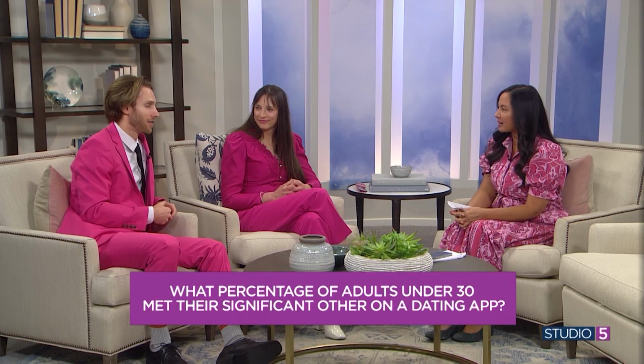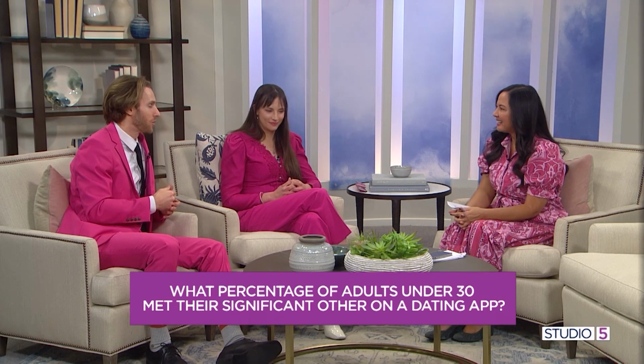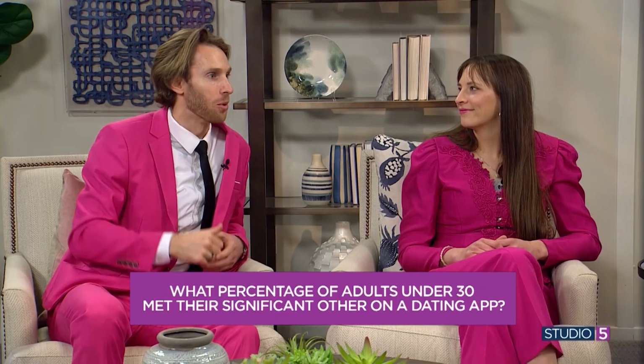What percent of people 30 and younger meet their significant other on a dating app? I would say 62%. It's a little bit lower than that. It's actually only 20%. Oh my goodness, much lower. We have a whole exhibit in the museum called "Plenty of Fish in the Sea." It's a fish market where you can cast a line in, and you can recommend your friends on the catch of the day board. Okay, so singles welcome. Singles definitely welcome.